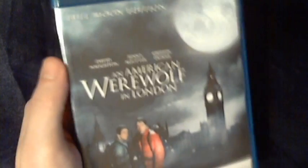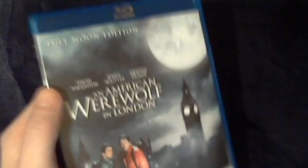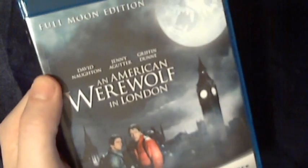Definitely a classic flick. And if it's not in your collection, as cheap as it is, it really should be. An American Werewolf in London, a true classic werewolf flick. Awesome special effects, just a true classic. So An American Werewolf in London on Blu-ray is highly recommended and definitely a film you should check out.